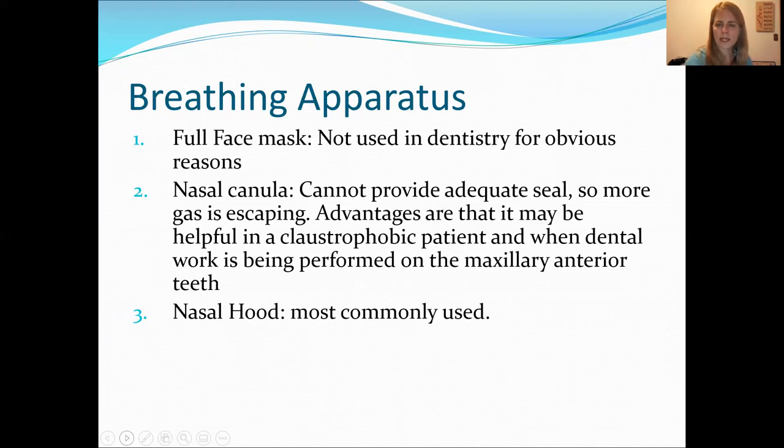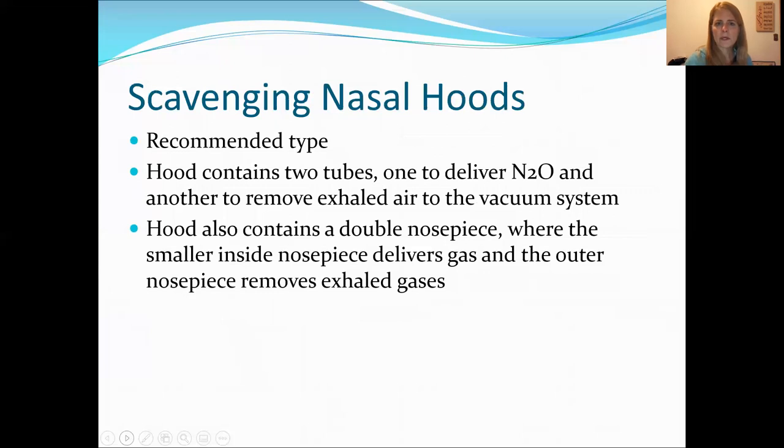Most commonly in a dental setting, we're going to use the nasal hood. The nasal hoods are scavenging, so they have tubes hooked to them, with the nitrous going in and the nitrous going out, or a flow across there. Two tubes: one delivers nitrous and one removes the exhaled air to the vacuum system. It also contains a double nose piece where the smaller inside piece delivers the gas and the outer nose piece removes the exhaled gases. We have some that are autoclavable, the rubbery ones. And for you guys, we'll give you a disposable one. You'll keep it while we're doing the nitrous experiences and then we'll dispose of it.